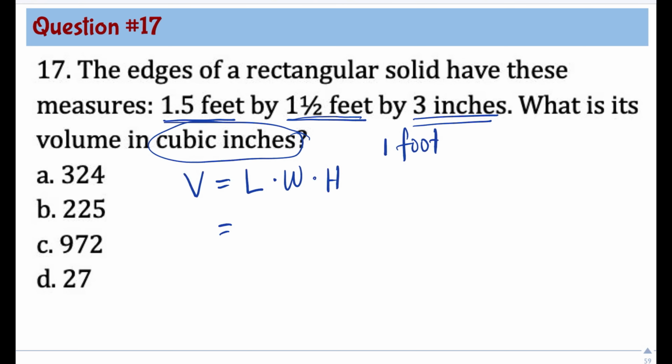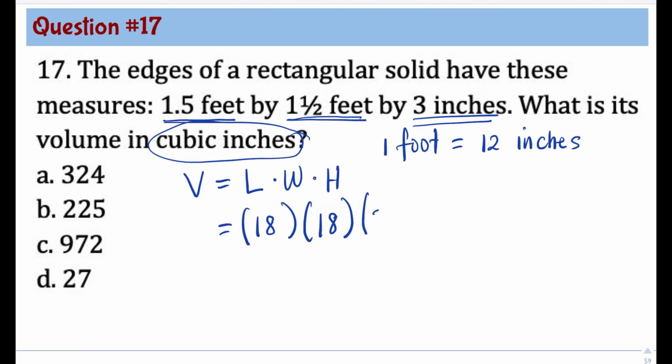1 foot is how many inches? 12 inches, right? One way to remember this is think of a 1 foot ruler with 12 inches. So if it's 1.5 feet, that means that will be 18 inches because we have 12 plus half of 12, which is 6, so that's 18 total. That means the width is also 18 inches, and the height is 3 inches.